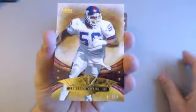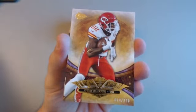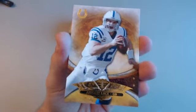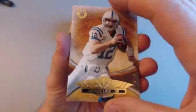Alright, guys. As always, two hits per mini box: one autograph relic, and then another hit, along with two parallels. We got a redemption in the back. Start off with Mr. Taylor, the original Coke machine, to 50 for the Giants. That's Coke with sugar. Yeah, Coke with sugar. Dwayne Bowe to 320. Mr. Luck. Looks like he knows what he's doing in that photo, don't he?